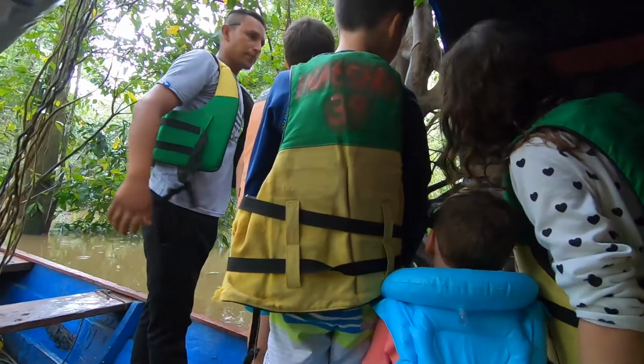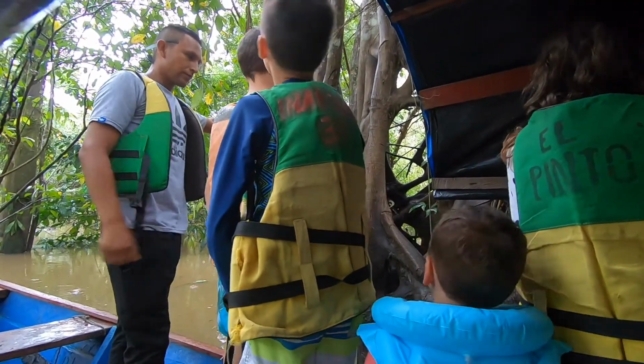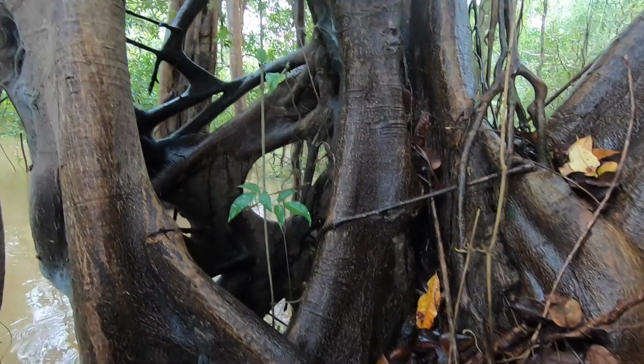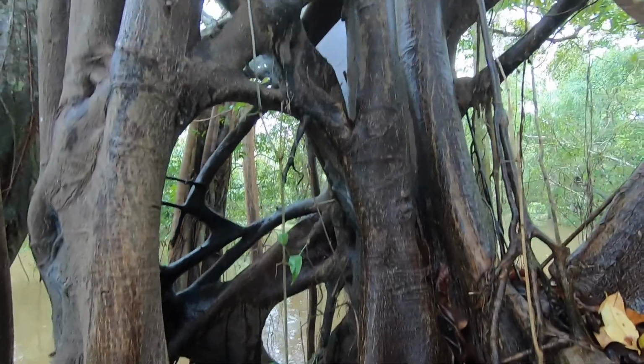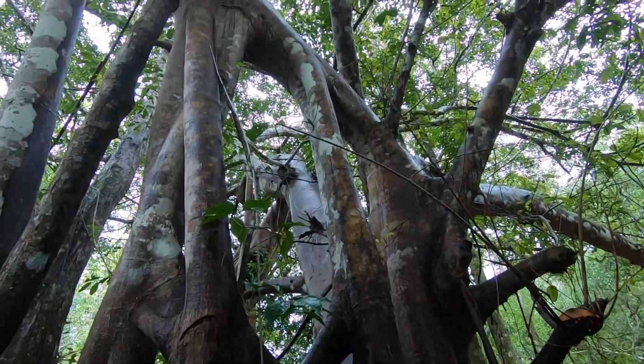Strangler figs are really cool because they take over another tree. They start growing over it and eventually cover it and strangle it to death until the tree can't live. The tree inside dies, so there's this big shell the strangler fig makes. It's hollow on the inside where the original tree was. It was really neat.